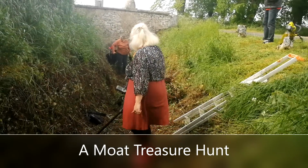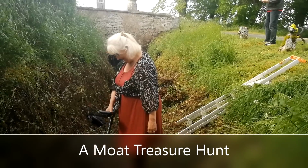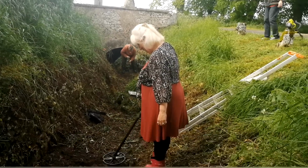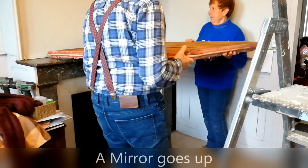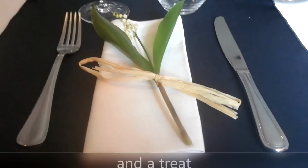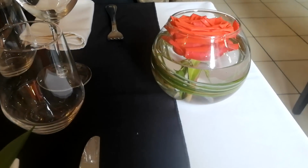Sounds like they're talking to each other. Push it up. Just push it up. Ooh, easy peasy. We booked it last week so that we could get in. Look at the table, isn't that beautiful?